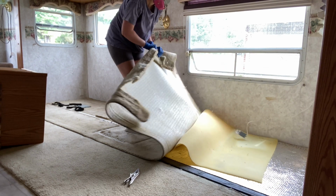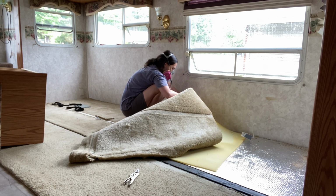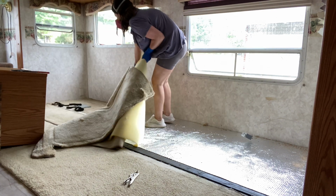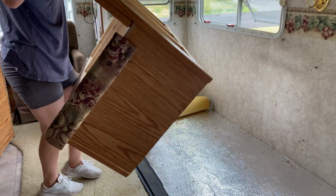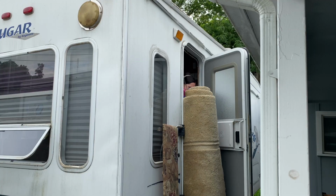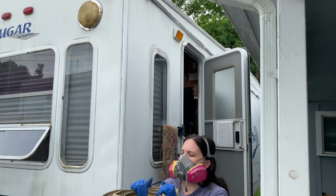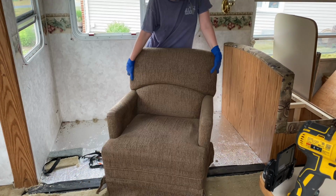But this process of ripping out the rug was definitely super intense. It took a lot to get it out. Some spots were pretty easy, like you can see it just pulls up really easily. Then other spots it was really stuck down, and I was putting my whole body weight into it and really trying to pull at it. So definitely know if you're ripping carpet out of your camper, it will be a process. I feel like ripping the carpet out of our house was actually easier than ripping the carpet out of the camper. I'm not really sure why, but for some reason it just felt harder than the actual house.